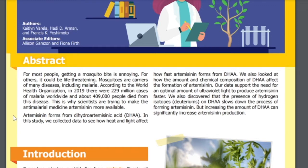Artemisinin forms from dihydroartemisinic acid, also known as DHAA. In this study, we collected data to see how heat and light affect how fast artemisinin forms from DHAA. We also looked at how the amount and chemical composition of DHAA affect the formation of artemisinin.